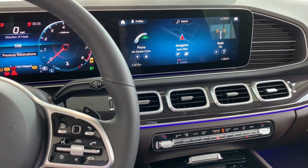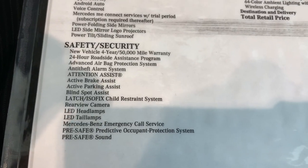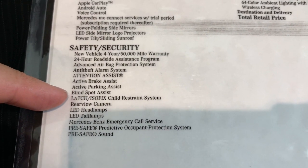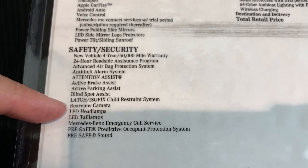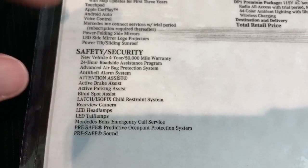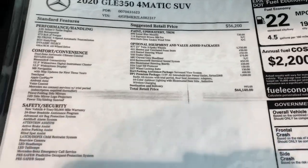And let's talk about something called the parking assistance package. I want to show you, it's standard. Look at all these items that are standard for safety and security and convenience. Active brake assist if you don't brake in time, parking assist, blind spot assist, the rear view camera, LED headlights and tail lamps that I talked about. A lot of really cool features that come standard on this car. And it starts at $56,200 is the price. This one's equipped at about $64,140.